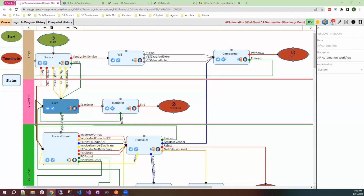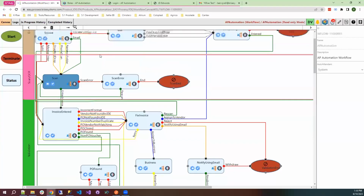Okay, before I hop into the application, I'm going to go over the workflow at a high level. Essentially, each request that comes in through this workflow is going to be a new invoice. If you see at the source status, these invoices could come through vendor self-service, over email, network folder, phone scan, drag and drop, manually entered, or they can be split off of an existing invoice. Obviously VSS would go through this VSS route where they can do a PO flip, drag and drop, manually enter, and then submit it to the workflow.